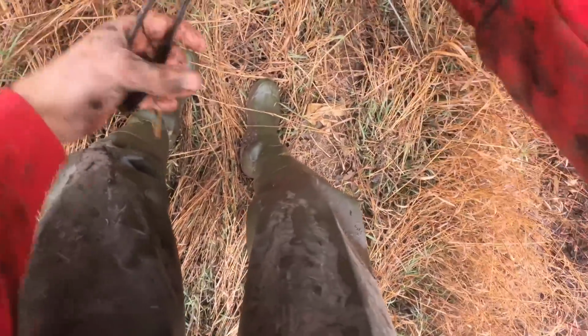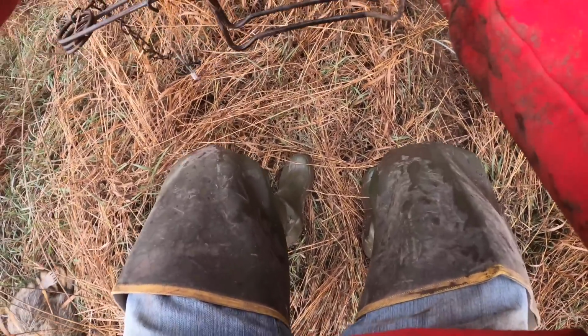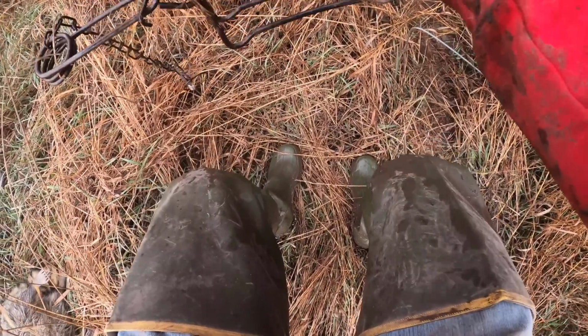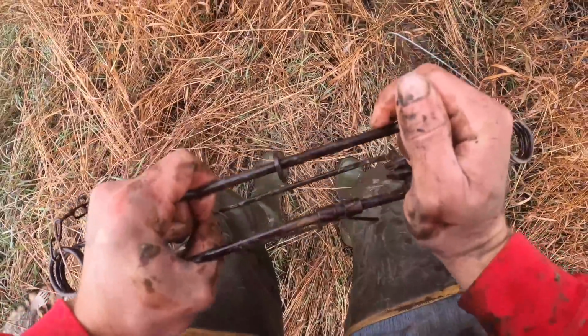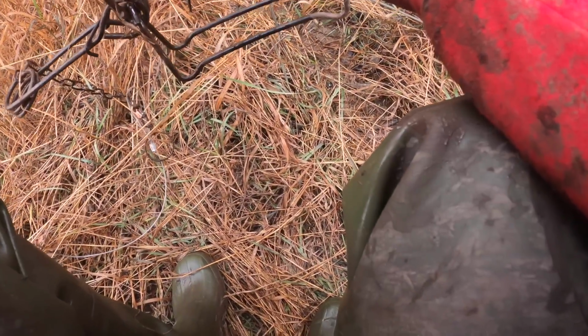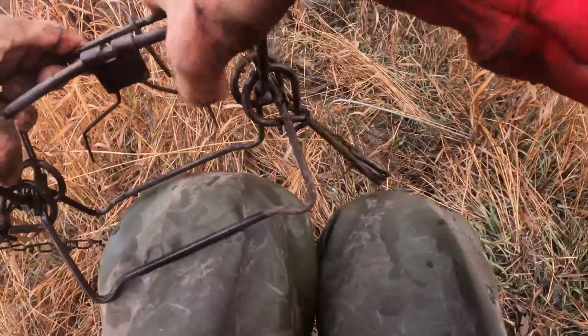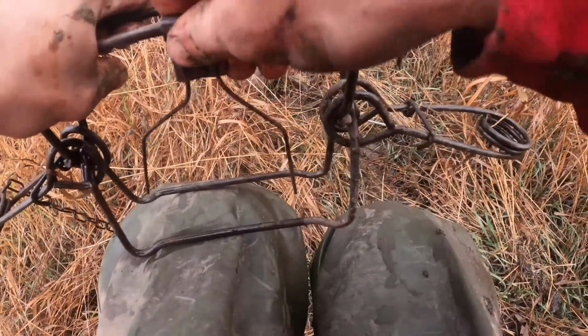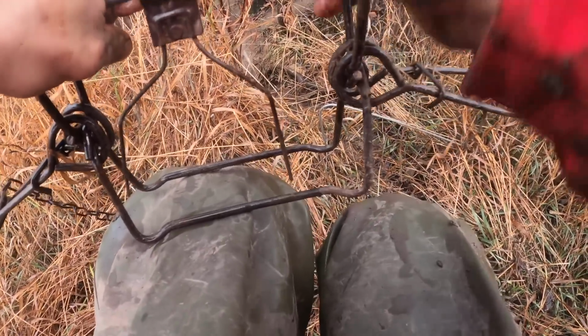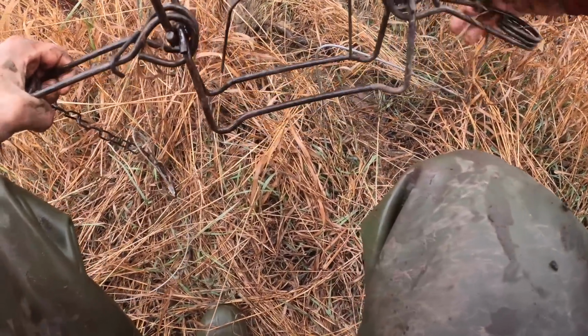I can get this trap reset here quick. One of my few 220s I have out, so I had to connect on one today. You guys can see my jaw on my 220 there is actually bent, so it makes it kind of hard to get this particular trap here. Yeah, catch a lot of big coon in them like that. It's hard on them. I'm gonna have to, there, I think that'll work right there. There we go. We should be good now.